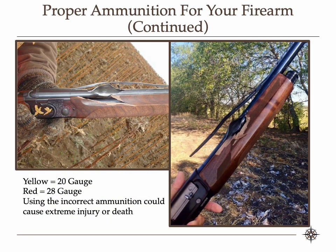It is imperative that you pay attention to the ammunition you are putting into your firearm. If incorrect ammunition becomes lodged in the barrel of a firearm, notify a guide immediately. If you fire through that same barrel with another shell, the barrel will more than likely explode, causing extreme injury or even death to you or the other members of your party.